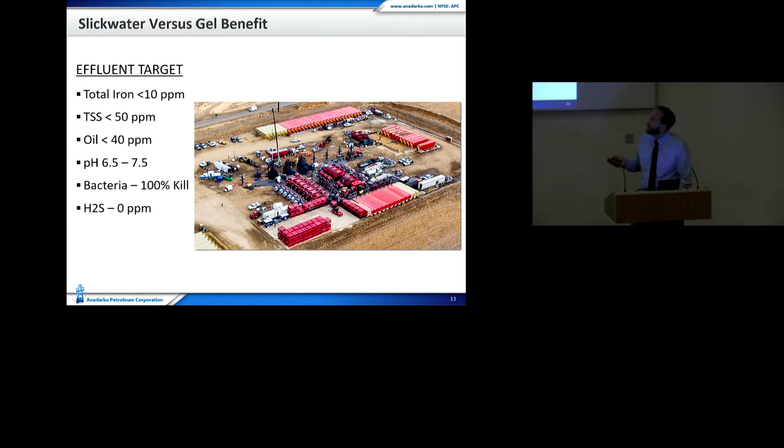So we set some effluent targets: total iron less than 10 ppm. We need to get rid of the suspended solids. Bacteria control, as was presented earlier, we knew we couldn't get to 100%, but that's the target we gave them. We do see the bacteria issues in our wells also. And H2S is a big deal for us, and then pH adjustment and oil. Oil mainly for sensor fouling on the frac.